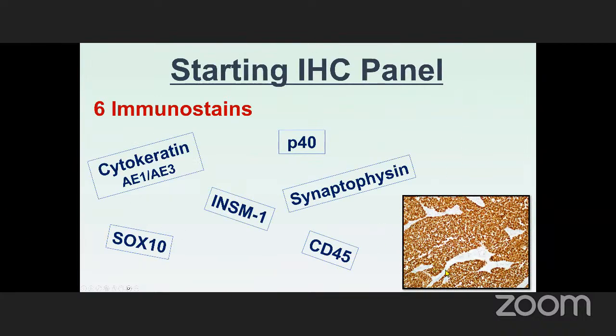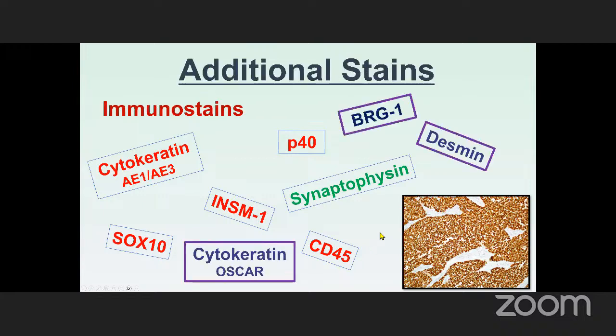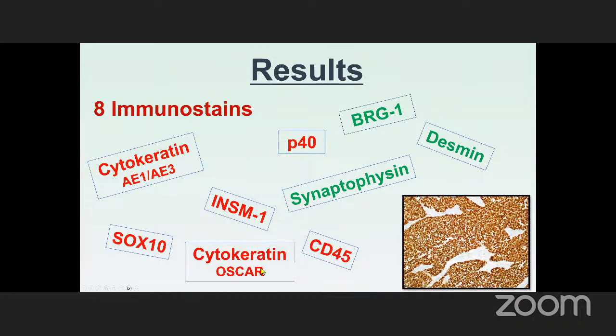So the pathologist who initially had this case did 6 immunostains, not including desmin, okay, and including INSM1. And what happened is it came back synaptophysin positive and negative for everything else. And so the pathologist came to me to show me the case. And I said, oh man, you better order some additional stains. So I said, why don't you get cytokeratin Oscar, which we use a lot at Mayo Clinic, a BRG1, although this negative A1, A3 makes that pretty unlikely, but just to be careful with it. And then get a desmin. And so it came back retained BRG1, negative for Oscar cytokeratin, and positive for desmin.